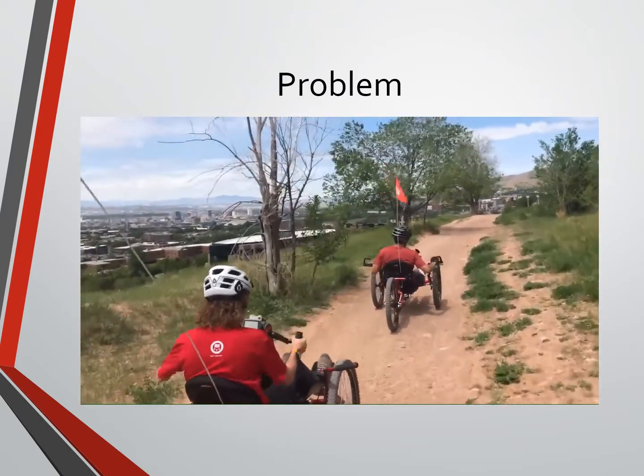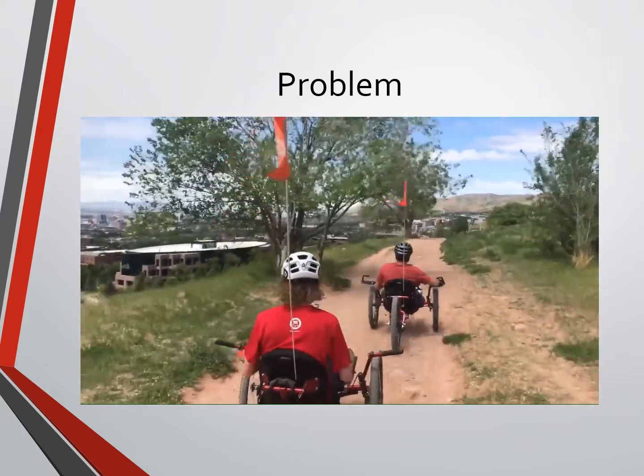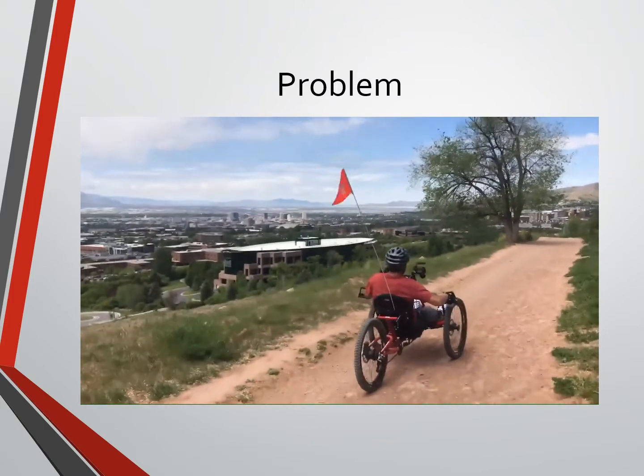Spinal cord injury patients have poor thermoregulation, so being in extreme weather conditions is generally not advisable for them. Hand cycle trainers allow our users to get their exercise, even when the weather doesn't allow them to ride outside.